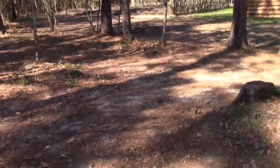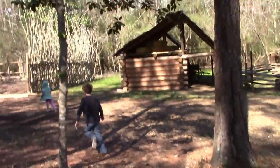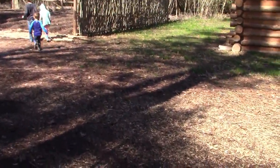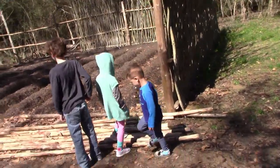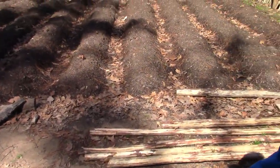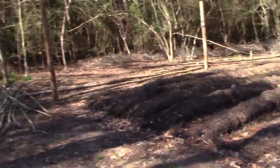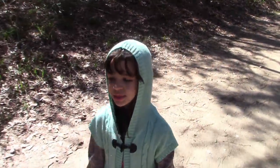This way, Kai. You see the garden over there? There's a garden? I'm gonna use the restroom. Mama, what are these sticks you threw on the ground? Let's see across where they use them to make the house. There's actually a cabin back there where they keep their wood and stuff.